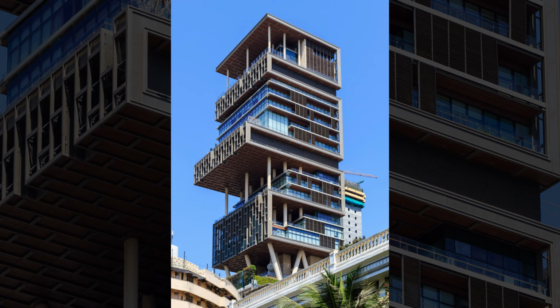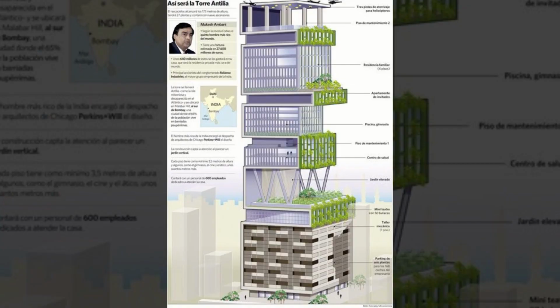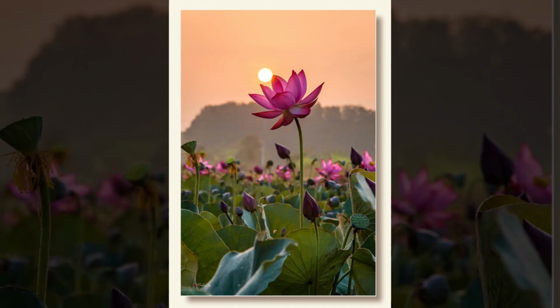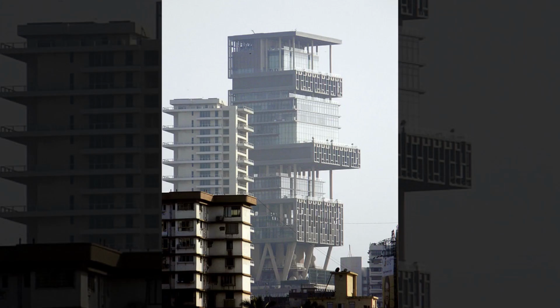Mukesh Ambani, the big shot behind this, and his family moved in around 2011 or 2012. Here's the big thing. This building isn't just for show. It's built to handle a magnitude 8 earthquake, so it's not messing around with safety. The top 6 floors? That's Ambani's private spot. Oh, and the design? Inspired by the lotus plant and the sun. Pretty fancy, right? This tower stands tall at 27 stories, reaching 173 meters. The whole shebang covers over 6,070 square meters. That's like having your own city block.